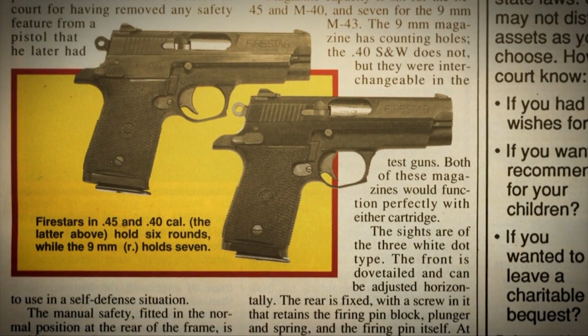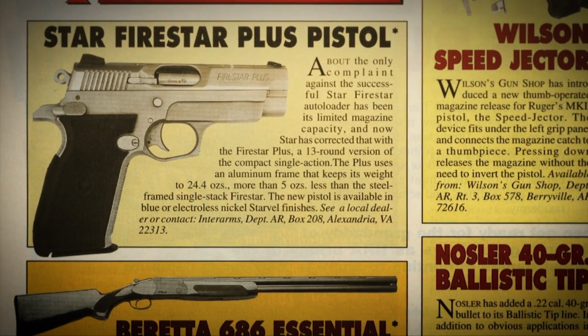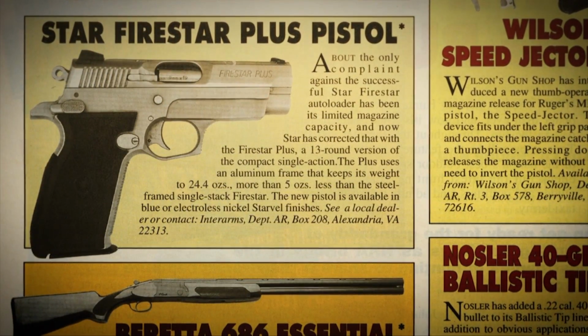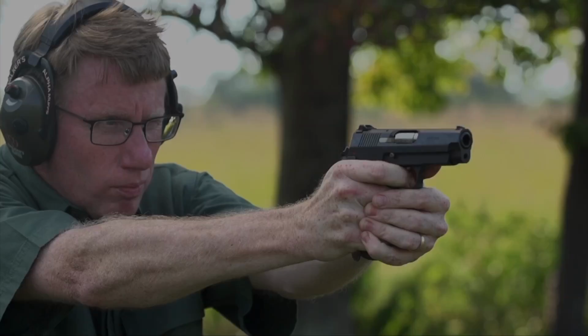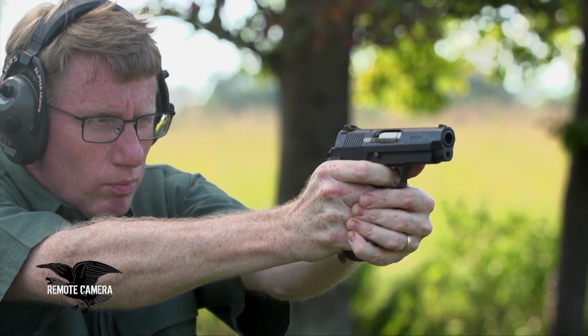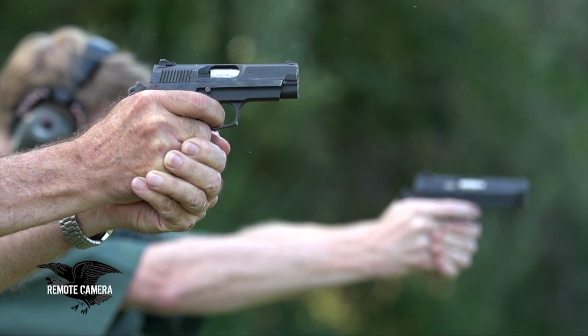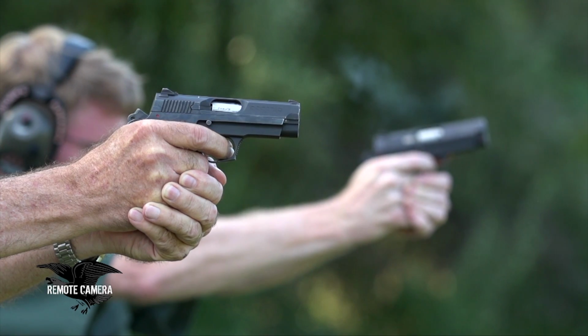Star had other financial troubles, and the company was already struggling. And they introduced this Firestar pistol, and the gun press liked it a lot, but the consumers didn't like it yet. And sadly, it wasn't until Star as a company was out of business and its primary importer, Interarms, also out of business, that the Star Firestar became a cult classic. It was on the cutting edge of concealed carry pistols, but at the time, no one knew it, least of all the consumers that could have helped keep Star in business.